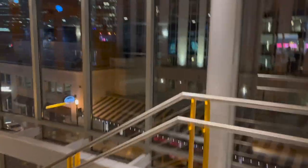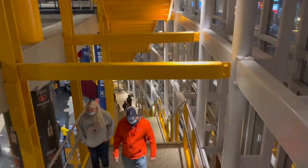So we're going to head down the stairs right here by all these windows that look out at the Hilton and Broadway. We're going to head downstairs and check out the lower bowl.